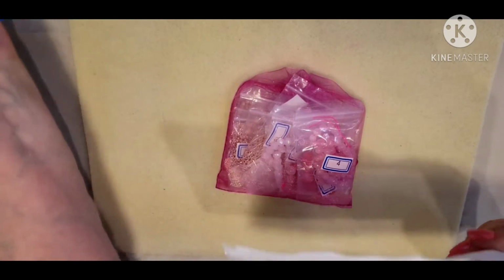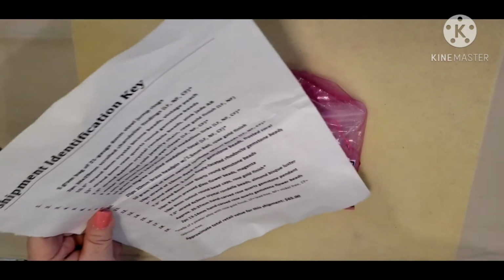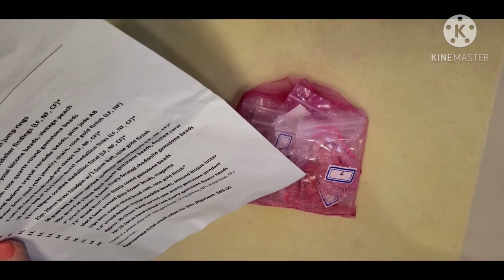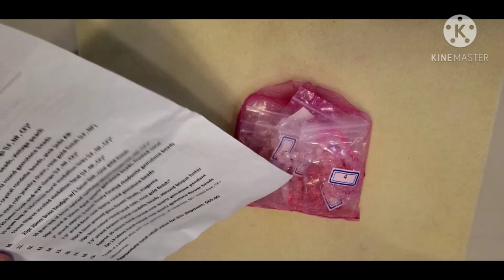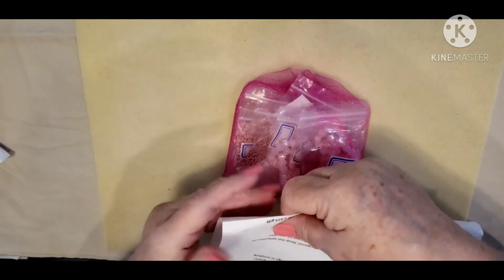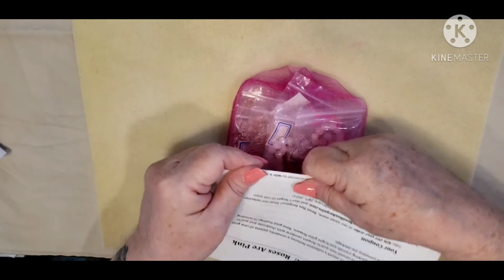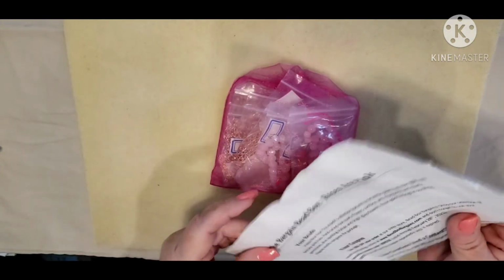Pretty, pretty. It came in a pretty pink organza bag, and came with my shipment identification key, which they all do. Oh, this order has an approximate total retail value of $65. Not bad. When you buy these month to month, they're like $17.95 a month, so you really get your money's worth out of these.